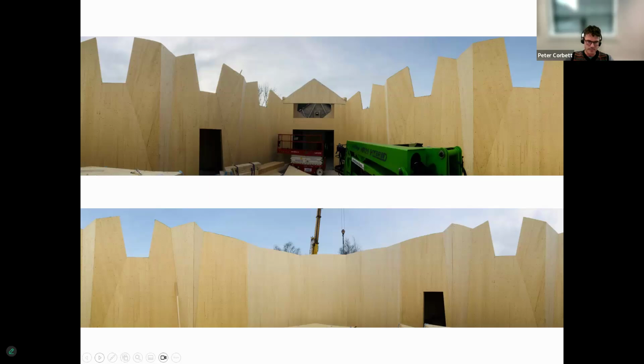And there were various ideas of how to build a roof from the contracting teams who were in the running to build this. And there was quite a lot of expense associated with a kind of birdcage scaffold which would go inside to create temporary props whilst the roof was being erected.